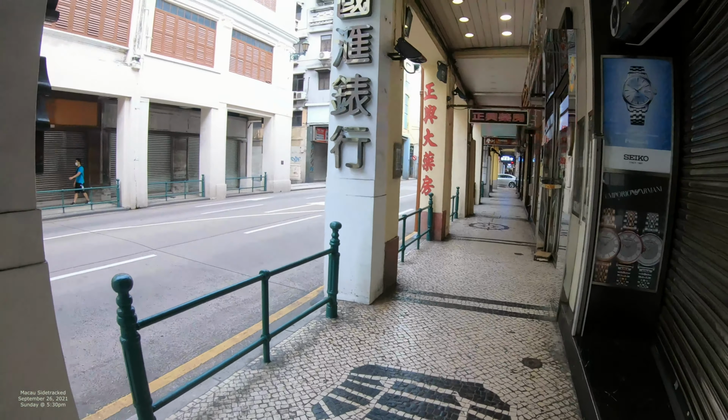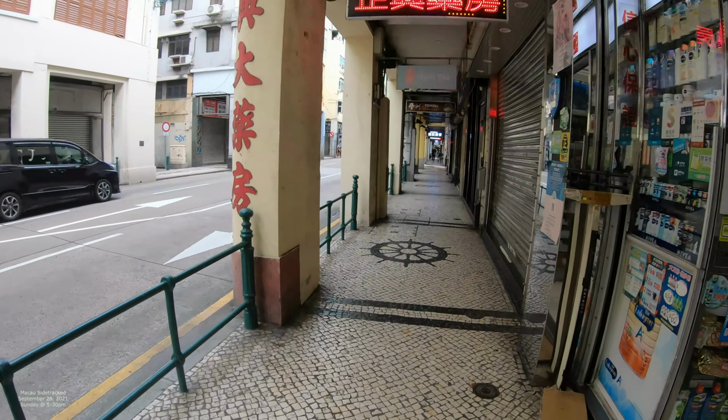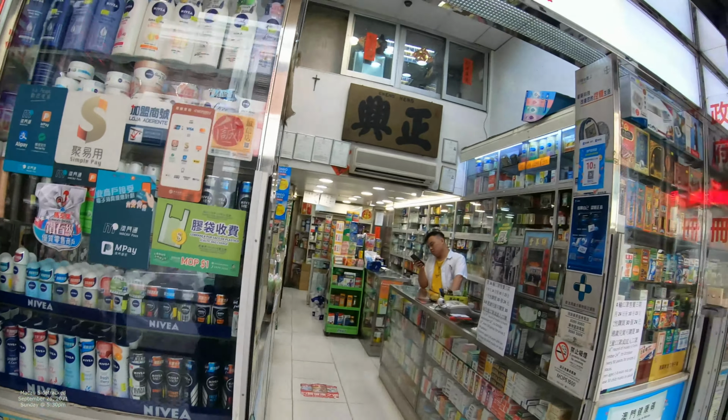More of our sailboat stuff because we're kind of near the harbor. This is the old harbor, so now oh, this is kind of old scale right there. You don't see that very often. There's a pharmacy in there.